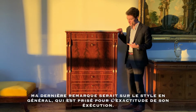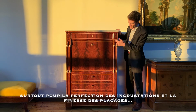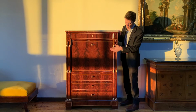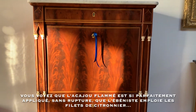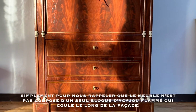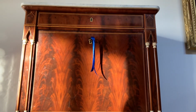which is remembered for the exquisite perfection with which the inlays and the overall piece was executed. You can see here that this flame mahogany was so artfully, seamlessly displayed that if it weren't for these expertly inlaid fillets of holly wood, we might have to wonder if the front wasn't just a contiguous, undivided piece.